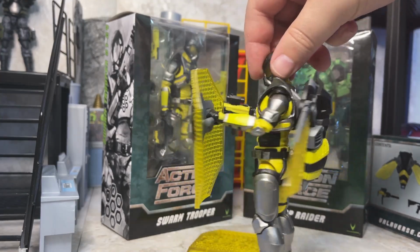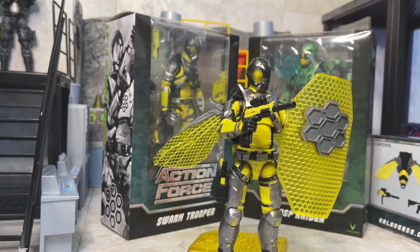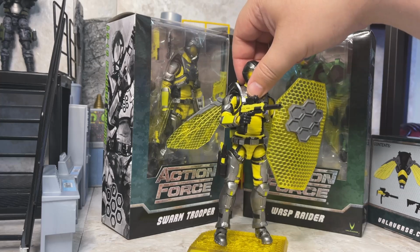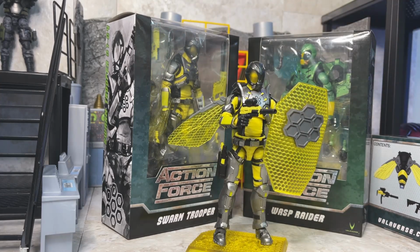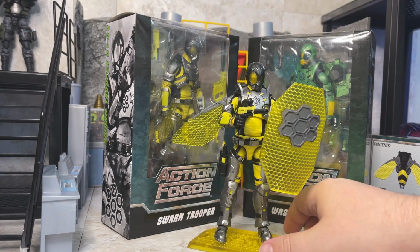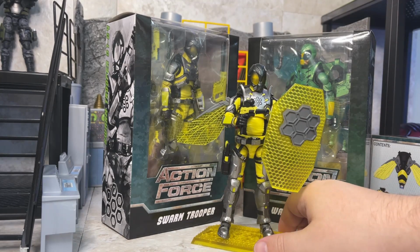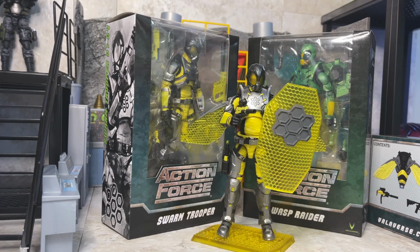All geared up, ready to land in and assist the swarm troopers. Little aerial drop, if you would. Either flying or kind of like a drop troop. Not necessarily a paratrooper, but pretty cool. Some of the fun that you can have with the extra accessories.